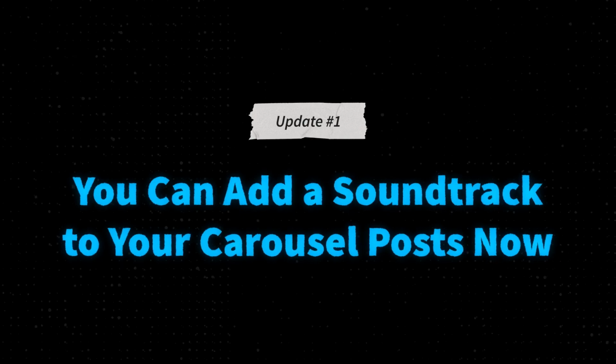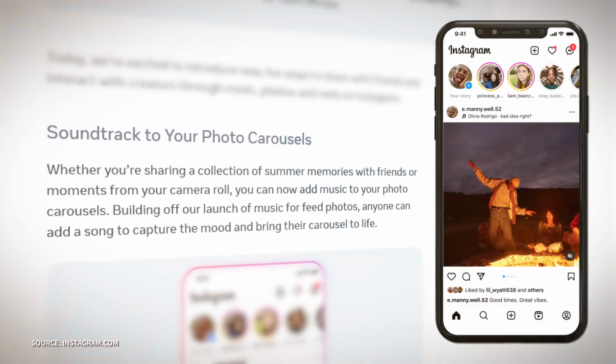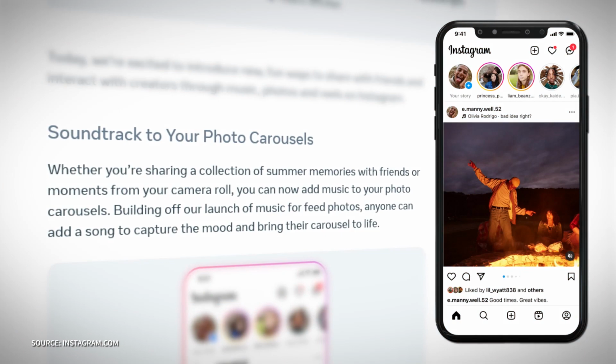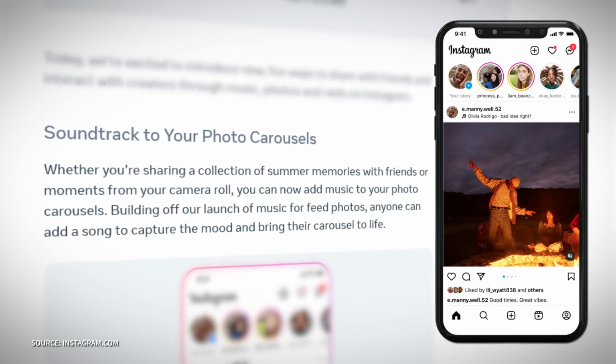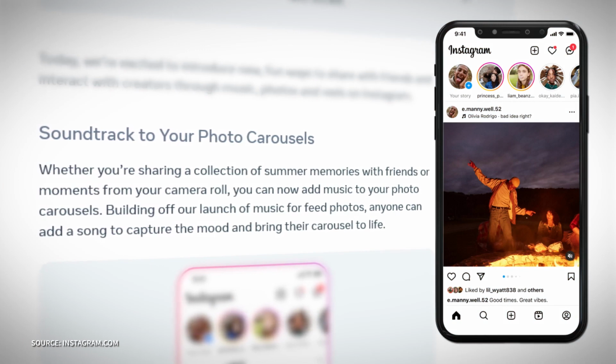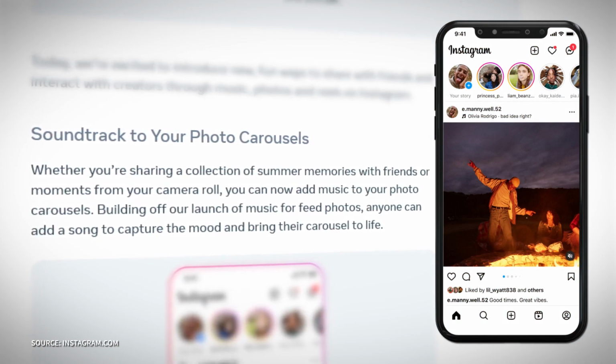All right, update number 1, you can add a soundtrack to your carousel posts now. We've been able to add music to singular image posts for a while, but now you can also do it with carousels. Whether you're sharing a collection of summer memories with friends or moments from your camera roll, you can now add music to your photo carousels. Building off of our launch of music for feed photos, anyone can add a song to capture the mood and bring their carousel to life.